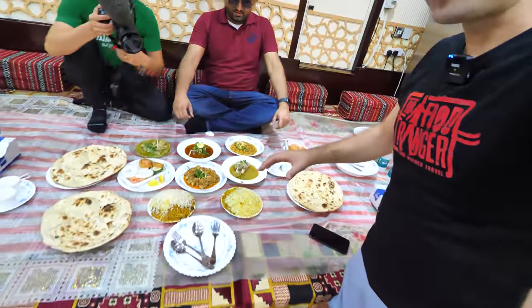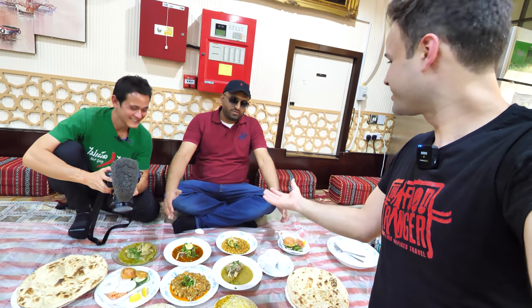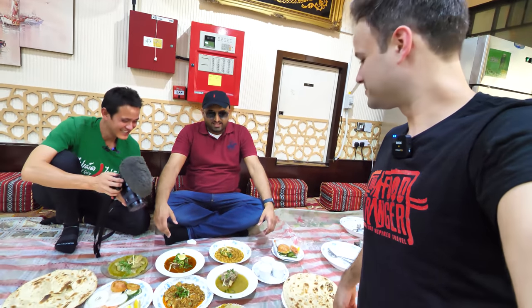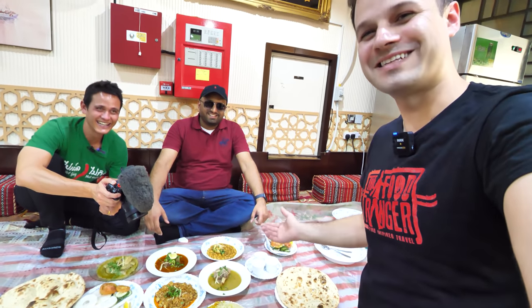Okay, so all the food has arrived now. We've got a full spread and we're sitting in the Pakistani style. This is how you sit when you're with families and friends. It's laid back, it's relaxed, you enjoy it. It's like the relaxed zone and you can eat at the same time.